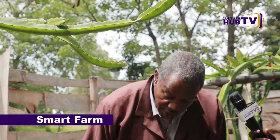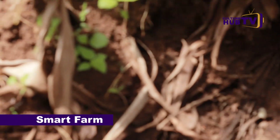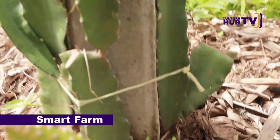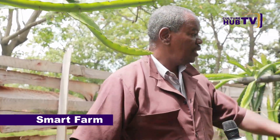Also when you plant them, you don't plant them very deep. They're like a surface. If you look there, you see these are some of the roots of the cactus. So these were just put with the tip barely inside. But of course, we had to put a lot of manure. This is where the frass from the maggots came in. We just came and put it around the base of each and every one of these, which I believe is what has contributed to this thing growing so well.